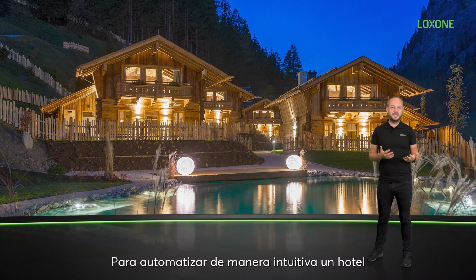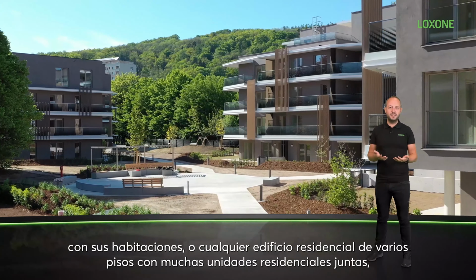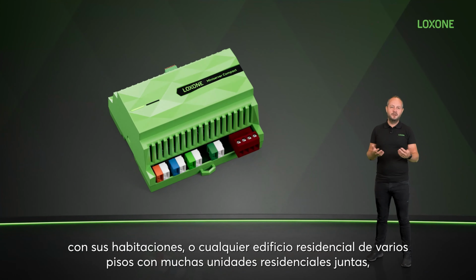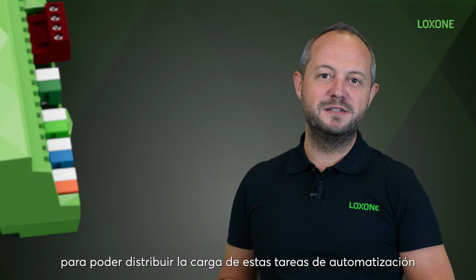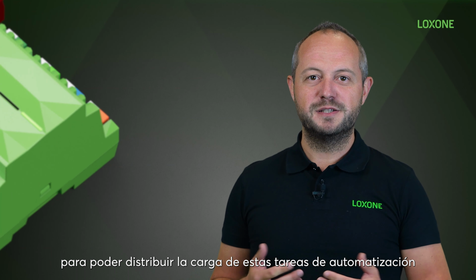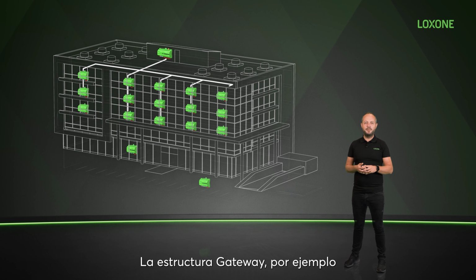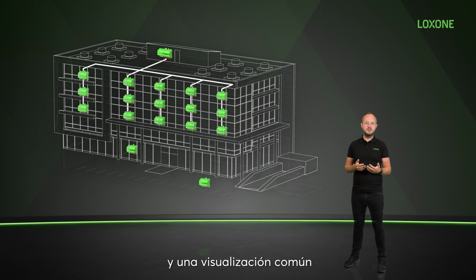In order to intuitively automate a hotel with its hotel rooms or any multi-story residential building with many residential units together, we have created a new pillar with the Mini Server Compact to be able to distribute the loads of these automation tasks accordingly. In the gateway structure, for example, several mini servers work together with a common configuration and one common visualization. One mini server manages the others.